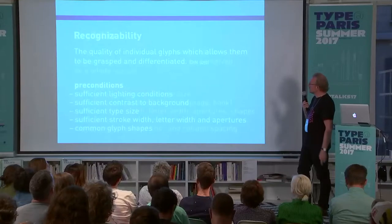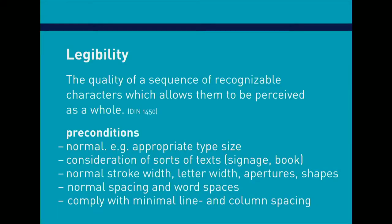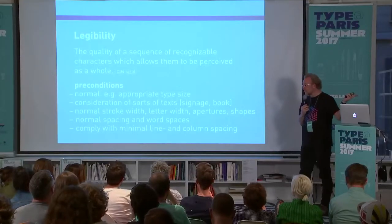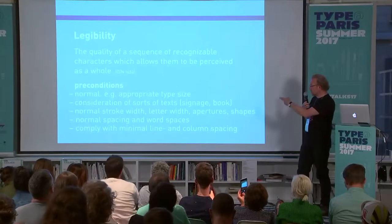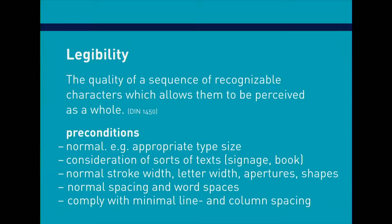The second one is then legibility. That's the quality of a sequence of recognizable characters, which allows them to be perceived as a whole. So it's not about words. No, we do not read words. We read groups of letters as fast as possible. And then, of course, we need the preconditions from before. And on top of this, we need a normal or appropriate type size. It's a consideration of sorts of text.